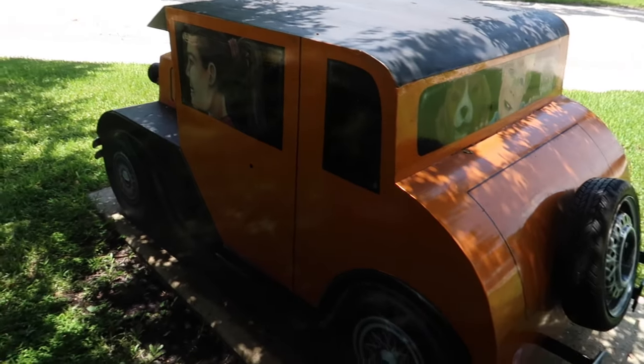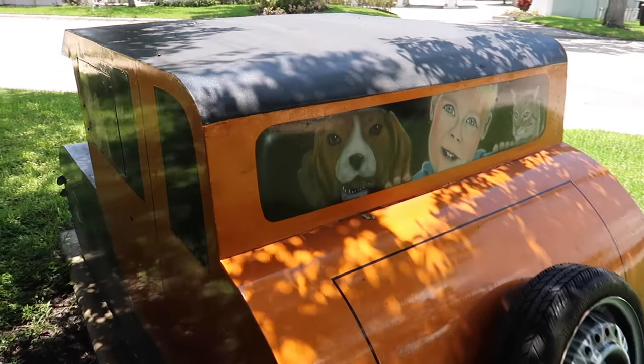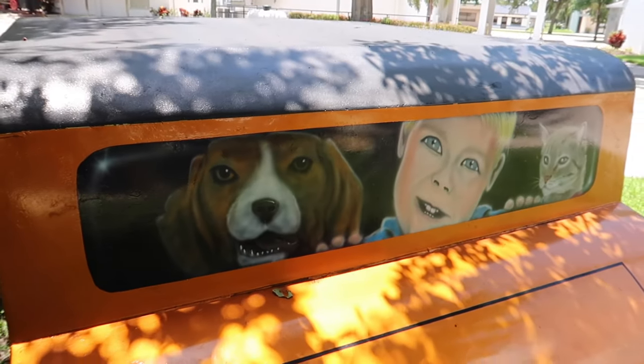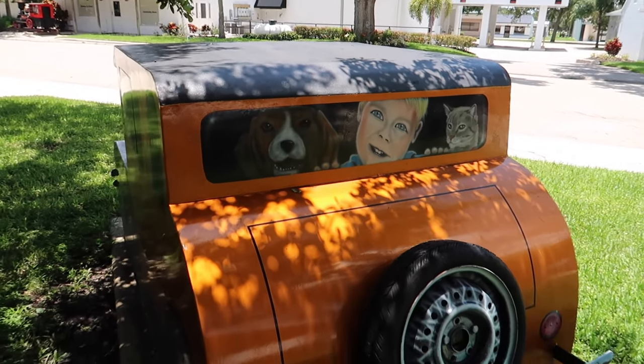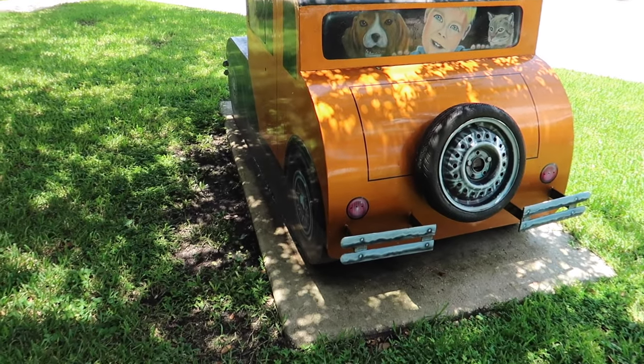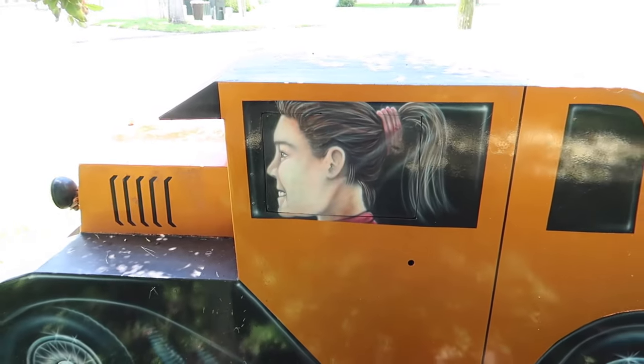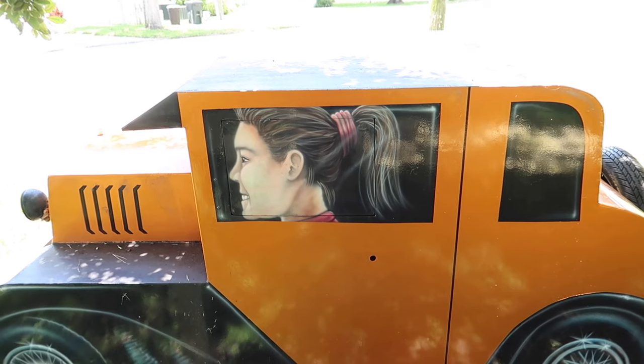There are so many murals here. Oh, that looks like my Bella. Look at that. It's a beagle. Looks just like her. Also, there's a kitty cat and a little kid there. This is so cool. I don't think you can get in here. See if the door is open. Oh, it's a trash can. Look at that. That's awesome.